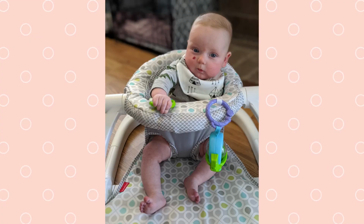So with the floor seat you can just plop them in and there they are, sitting up, looking around the world, having a great time, and it comes with toys you can attach to it, or you can attach whichever other toys you want. But it's a great way to keep your baby entertained, and it's so easily portable. You can just pick it up and bring it to whatever room you're hanging out in or getting a chore done or whatever, so your baby is right there next to you.